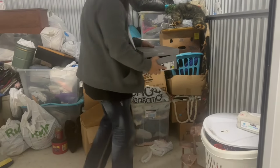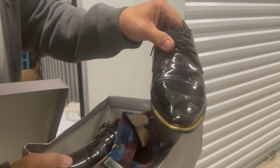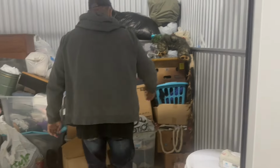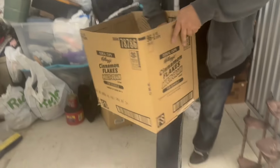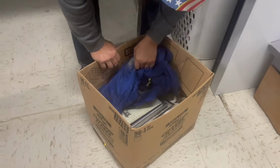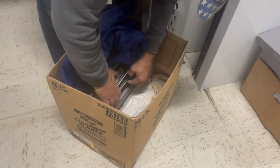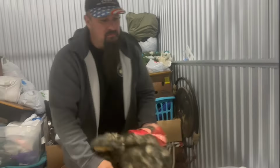We got some Falls Creek dress shoes. Look at those fancy little brass toes on them. Fancy, fancy. And a tie and mouse poop. So many mouse poops. We're in the hearse today. Hopefully we don't take home mice. I really hope not, like, have a whole bunch of mice running around the hearse. These look like, maybe picture, no, cookbook, picture frame, clothes, nothing. And a little bear.